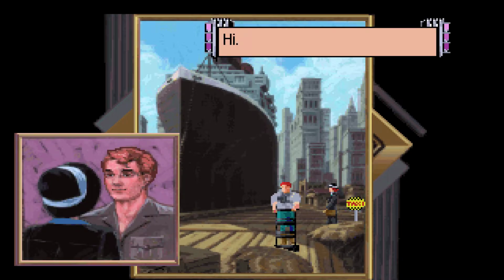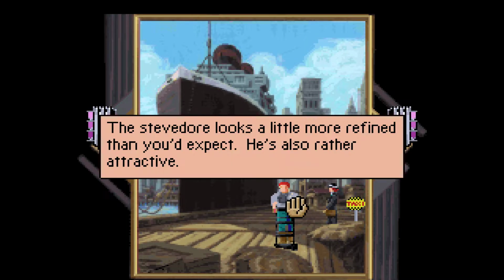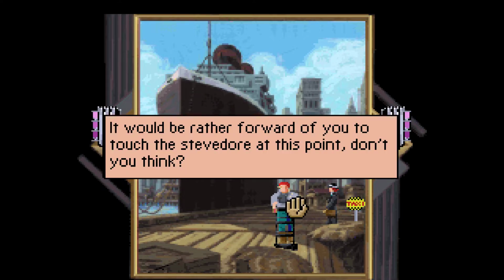Hi. The stevedore looks a little more refined than you'd expect. He's also rather attractive. It would be rather forward of you to touch the stevedore at this point, don't you think?